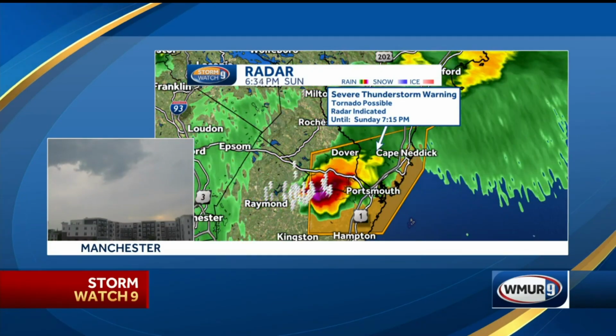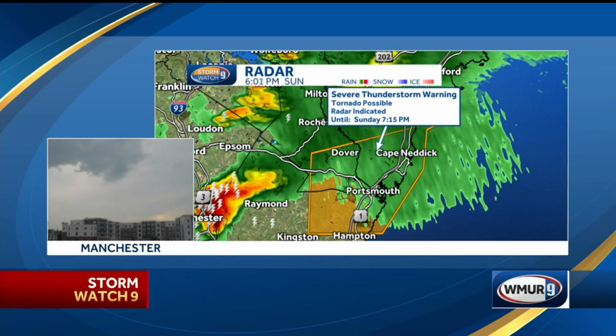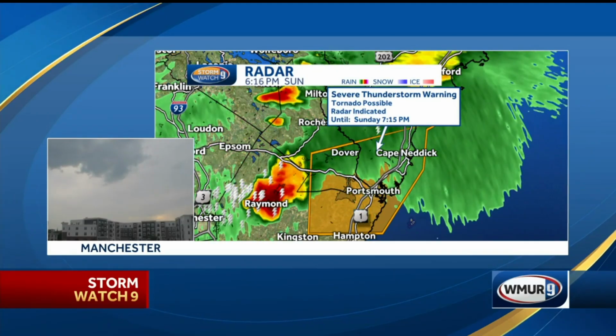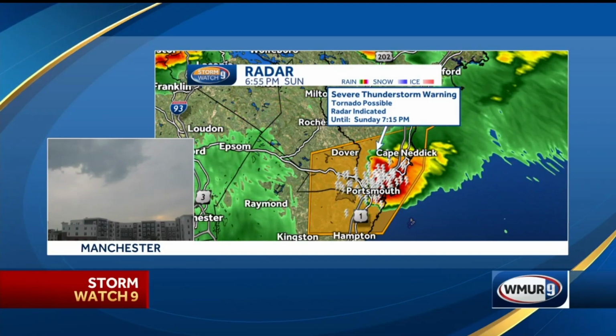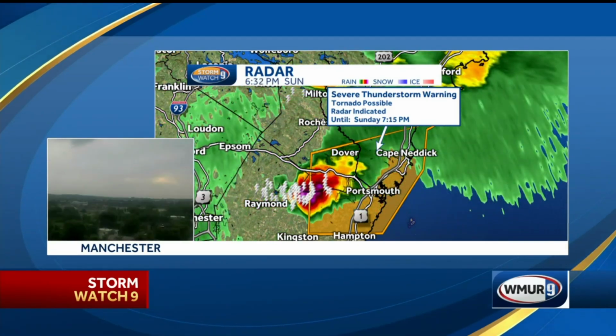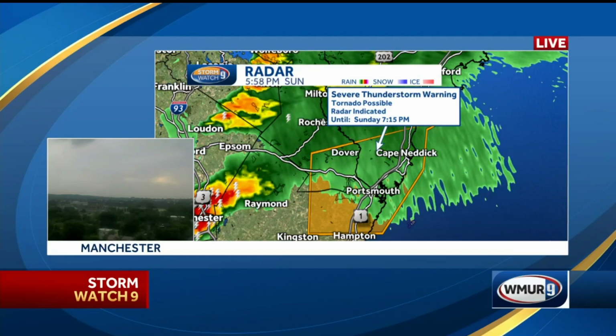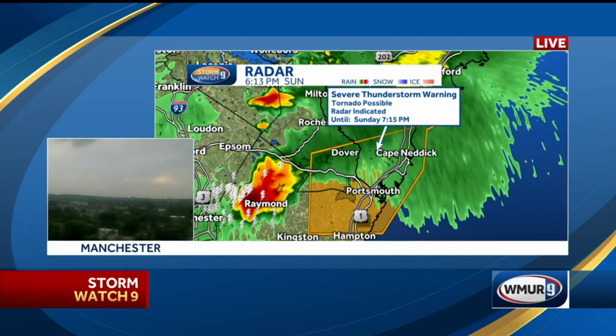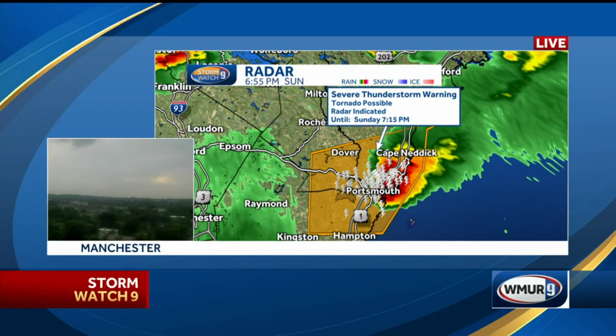But we did hear some thunder. We actually saw a lightning strike while we were pulled over on the side of the road off of Route 106. But again, right now, things not too out of the ordinary, nothing severe in our area. Traffic not too bad, just probably some extra cars on the road. I just want to remind everybody to be safe out there, and we'll do the same. I think I'll send it back over to the studio.